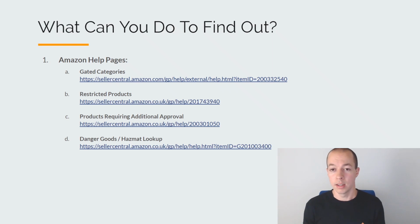Are the categories gated? If so, what are the requirements for getting ungated? If the top level category is ungated, is the sub-level category that you plan to list in ungated as well? So make sure you check that. Are the products restricted? So will you not be able to sell them on Amazon regardless of what you do?